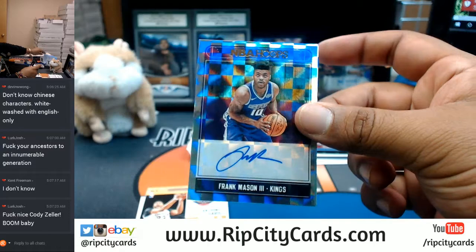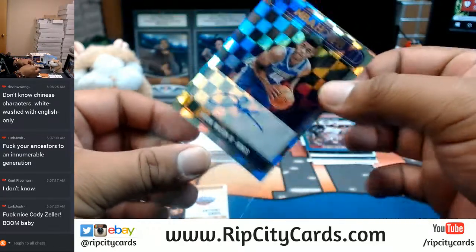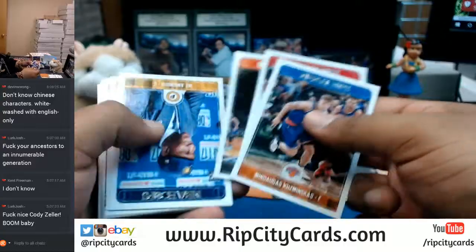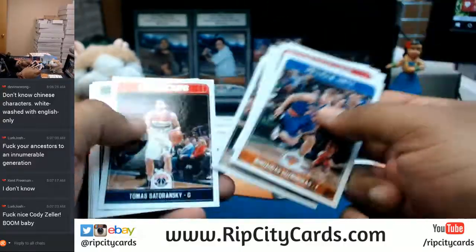Frank Mason the third for the Kings. That's a sweet card there. That's a nice player. From Kansas, baby. Jayhawk. That's what they do out there in Kansas. It's a basketball factory out there.